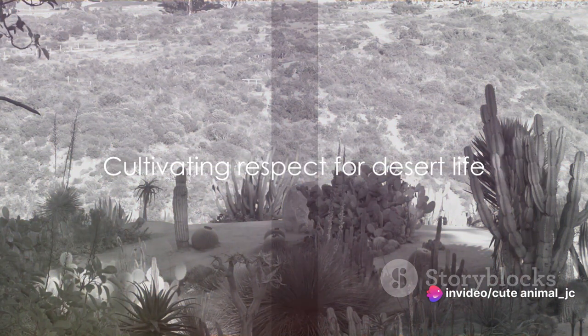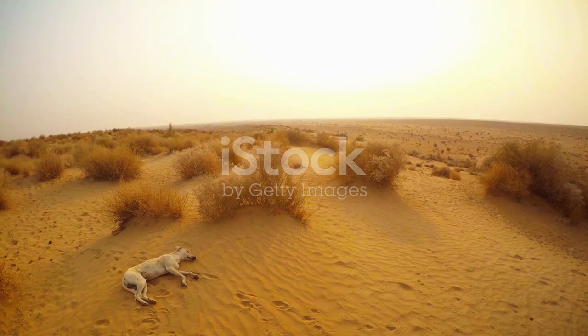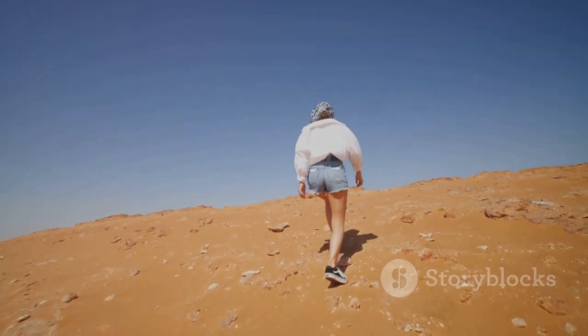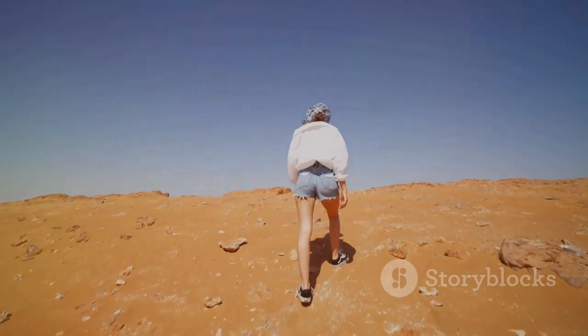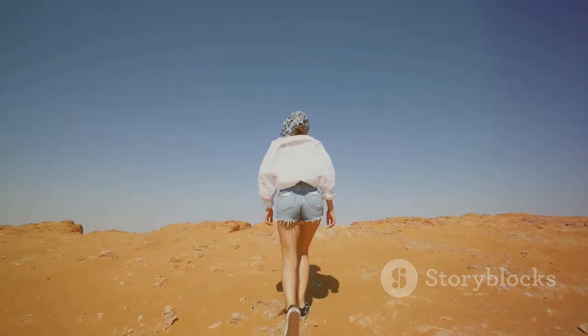We must cultivate a deep respect for these resilient life forms and their desert homes, recognizing the intrinsic value they hold. Our actions can have profound impacts, so let's strive to minimize our footprint, to preserve these habitats for generations to come. As we journey through the world's deserts, let us remember to tread lightly, respecting the home of these remarkable creatures that have mastered the art of desert survival.